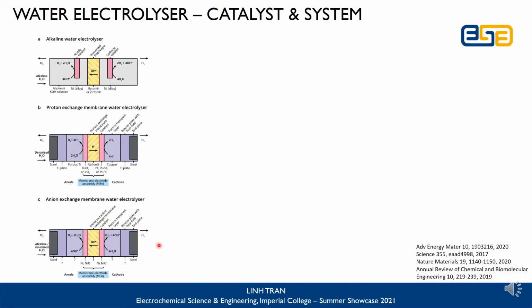The last one, the anion exchange membrane water electrolyzer, is the combination of the alkaline water electrolyzer and the PEM water electrolyzer. It also uses nickel or nickel oxide electrodes separated by an anion conducting membrane and works in milder conditions, and that gives it huge potential for upscaling.